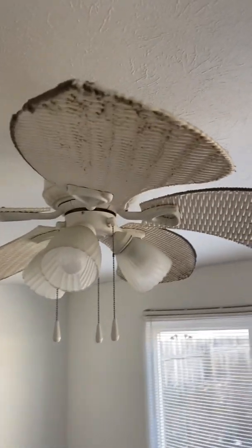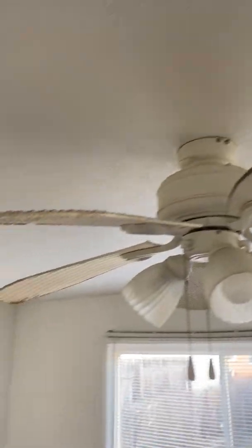You do see some of these areas here where it just looks dingy, paint dinginess, some places on the wall there. We have some definite cleaning to do here with the dust. Got some dust to clean there.